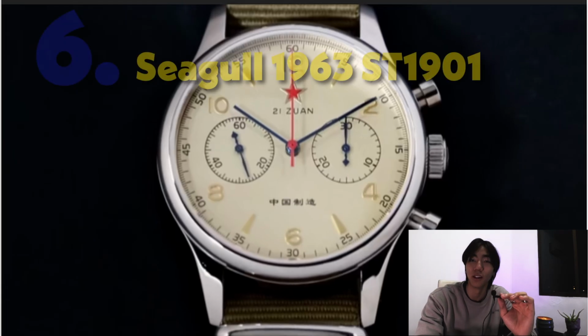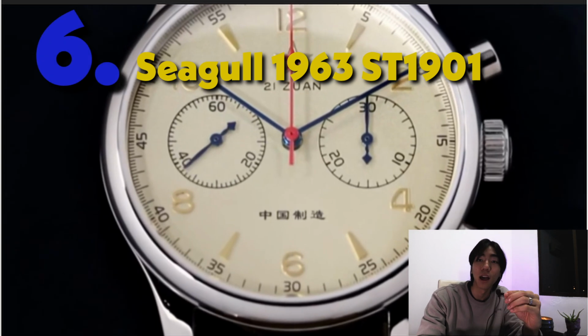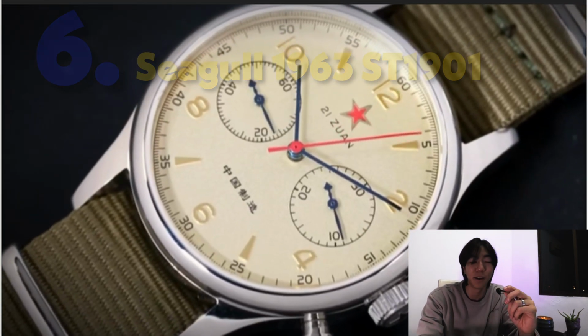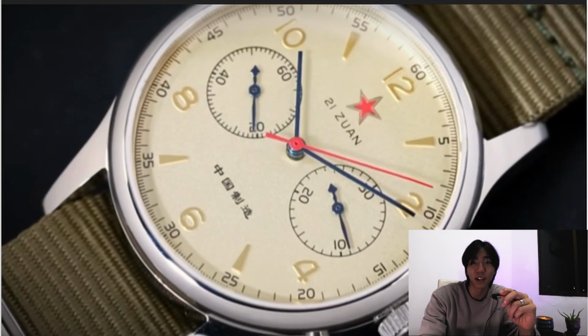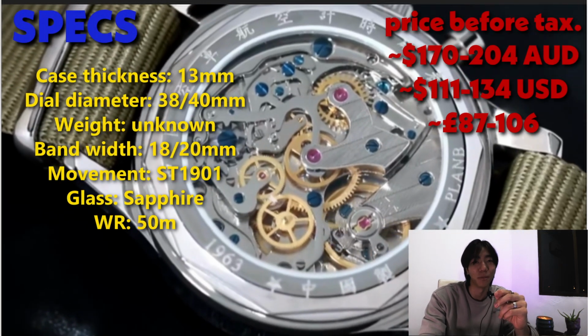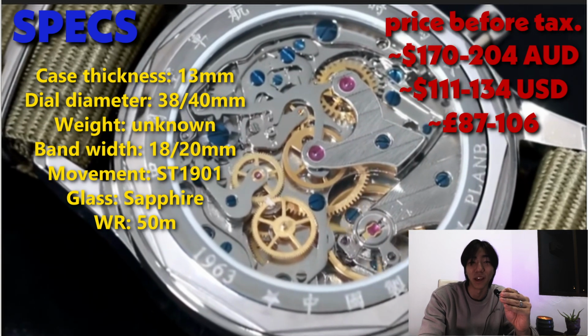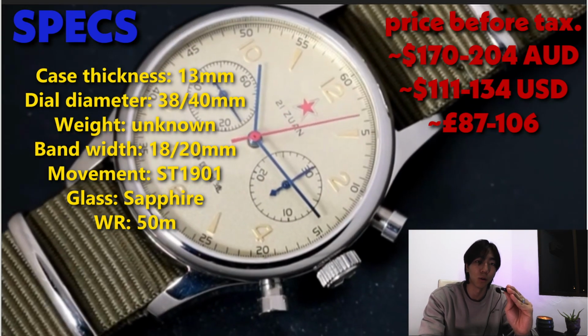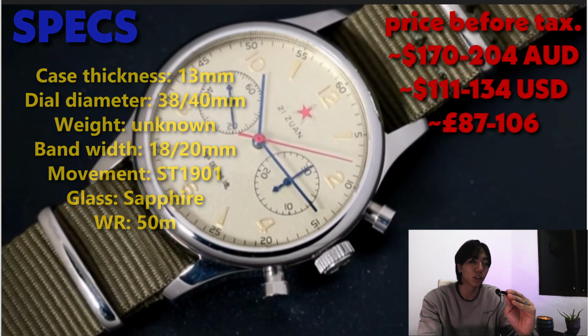On the 6th watch we have on the list, it is none other than the Seagull 1963. This watch you've probably heard around everywhere on the internet, and for good reasons. It's got a ST1901 movement, which, I mean, look at it. How could you not be mesmerized by it? It's amazing. It is a mechanical movement, so you have to wind it. It's not automatic, but it's got a chronograph feature.